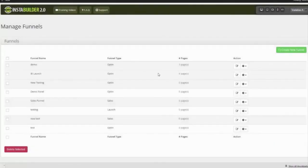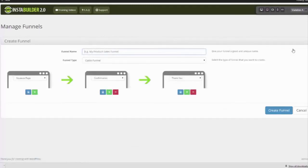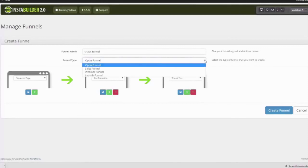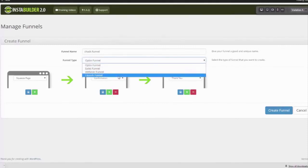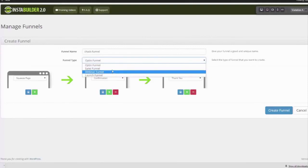All right, guys, so this is the sales funnel builder. All right, so we're going to come over here. This is so simple. We're going to click create new funnel. And the first thing we're going to do is name this funnel. So I'll go ahead and call this Chad's funnel. And then there's funnel types. So if we pull this down, we have opt-in funnel, sales funnel, webinar funnel, launch funnels, okay? Now these are just templates.